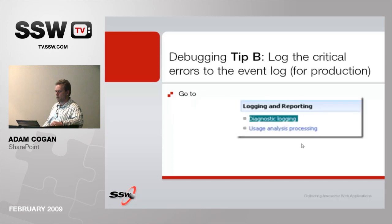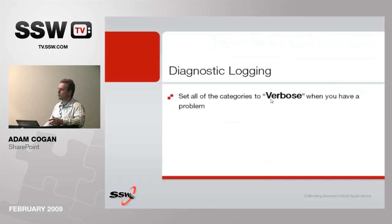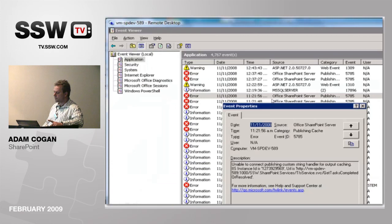Okay? So, next tip in debugging. See this option here, diagnostic logging? You need to go into here, this event throttling, and you need to go through and set the categories to verbose, and then you will see the errors come here. But be very careful setting it to verbose because the files get big quick. You know, even in 10 minutes you can have a few hundred megs of this.